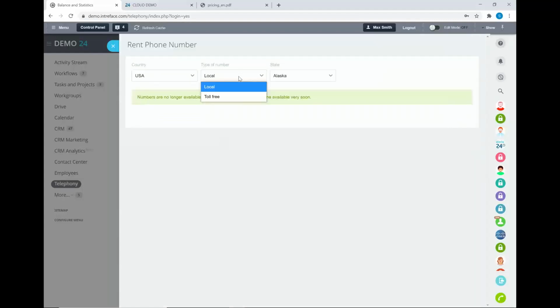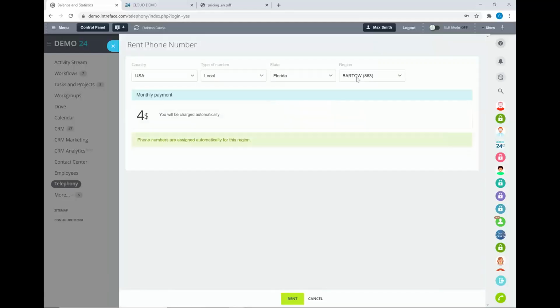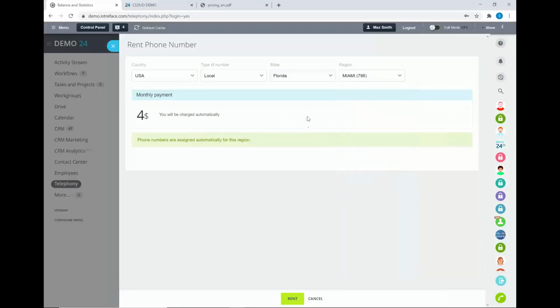And I can then choose a type of number. So you might have different categories of numbers that you can select from based on that country. And then from here, I can choose the states. And then it drills me down to the specific region as well. So if I wanted a Miami number, I can see here I've gone down to the Miami region, and that's going to cost me $4 per month to rent that number. So that's just for the renting of the number.